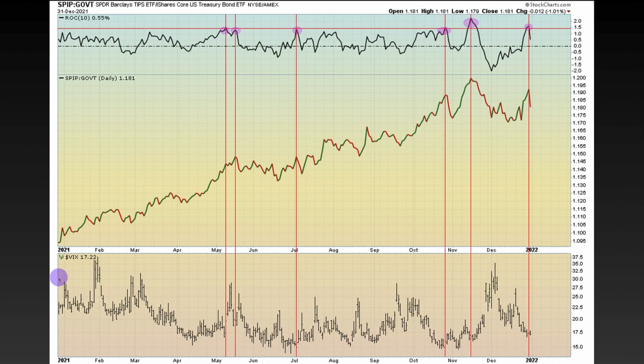I wouldn't be. If we take a look at SPIP over GOVT, this is TIPS over Treasury bonds. I like to apply the 10-day rate of change, and for some reason, it's been working where it gets above 1.3 to 1.5. You can see these red lines. It's been a little bit of a leading indicator to see a little bit of volatility. For the last 1, 2, 3, 4, 5 times, it actually worked. Does that mean it's going to work every single time and this is the holy grail? No, it doesn't, but we just recently tagged there, and volatility has been kind of falling off a ship. So if we see a little pop in volatility, don't be too surprised, as a lot of things are already overextended at this current point in time.